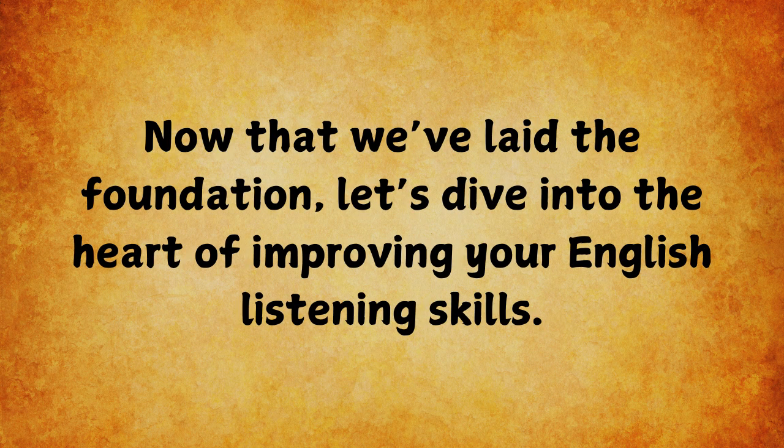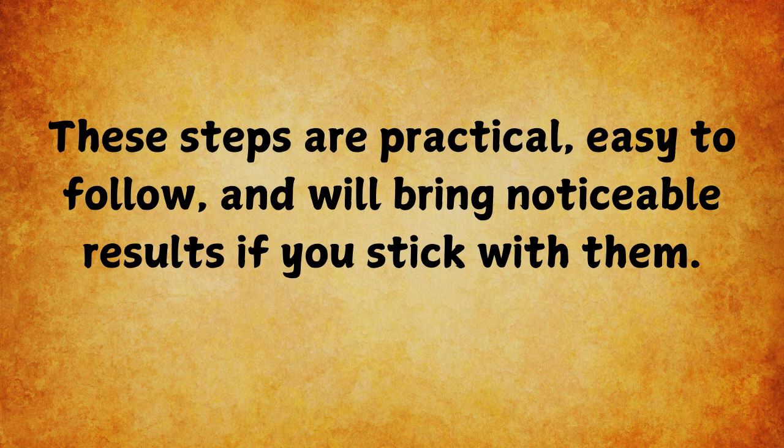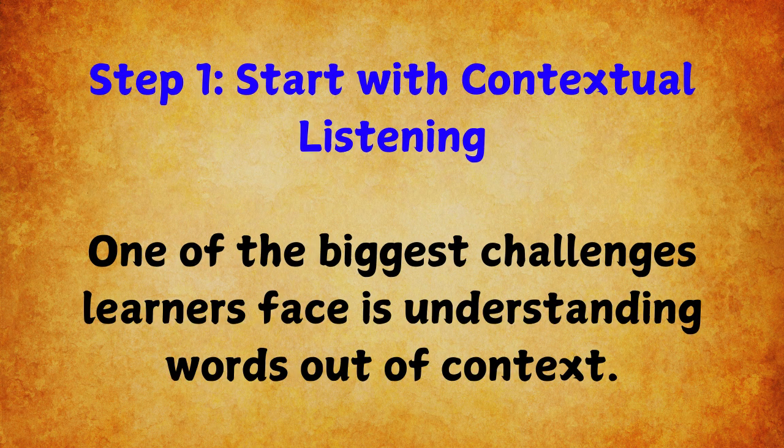Now that we've laid the foundation, let's dive into the heart of improving your English listening skills. These steps are practical, easy to follow, and will bring noticeable results if you stick with them. Step 1. Start with contextual listening.